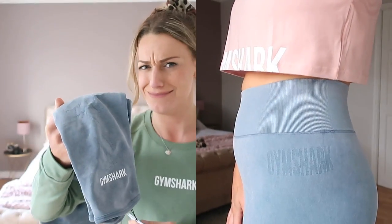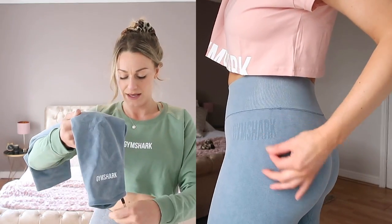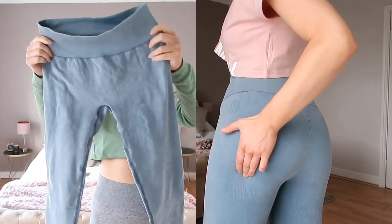When I got them out of the bag, I was like, why did I order them? But I actually left them on. I got these in a medium, and they're called the Studio Leggings. So yeah, I really like these. They're really different, but I really like them.